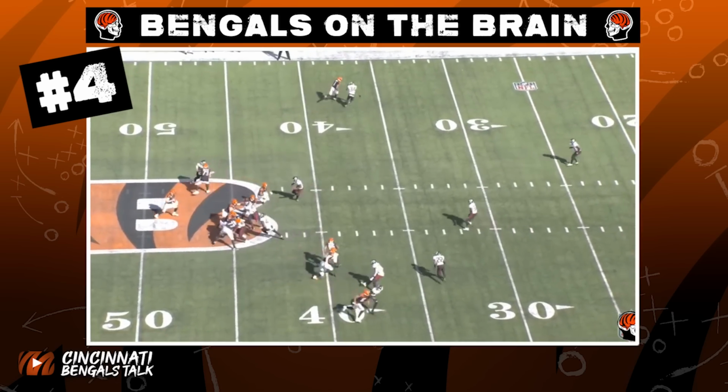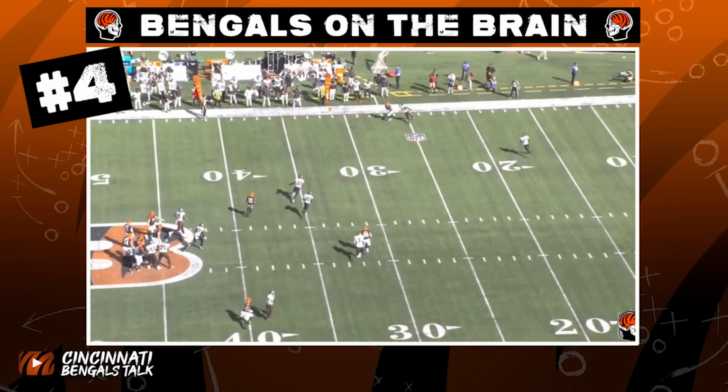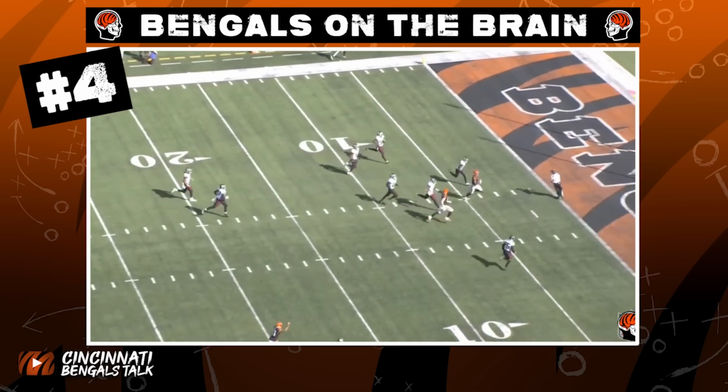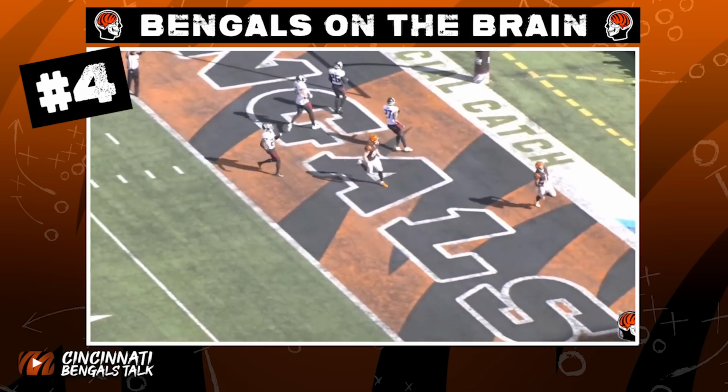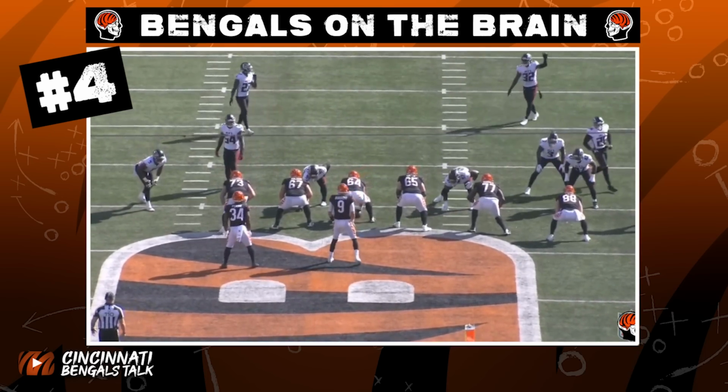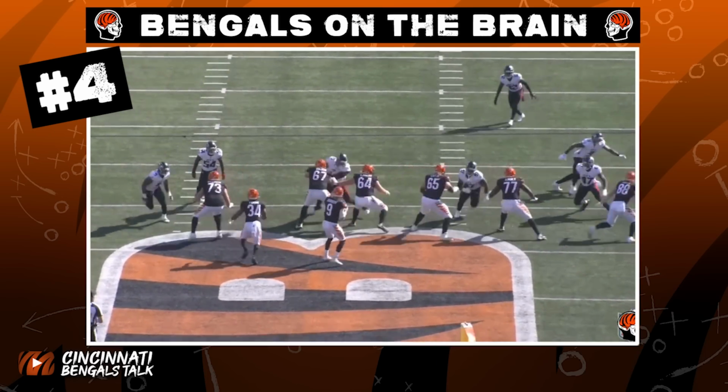This play is very similar to the game winner against the Saints last week, where he just hits the comeback. Is it a back shoulder? I think it's more of a back shoulder, but the way they just lob it in there, he just changes direction, hits acceleration, hits top speed so quickly that it's just hard for any defender to stay with him.